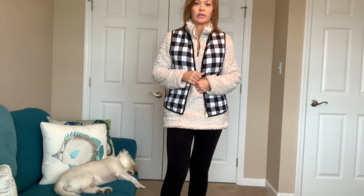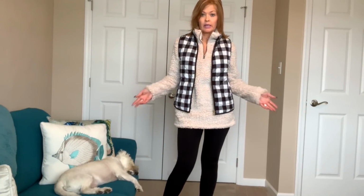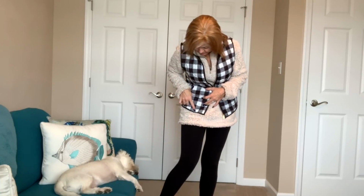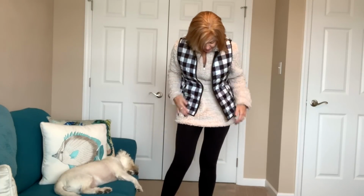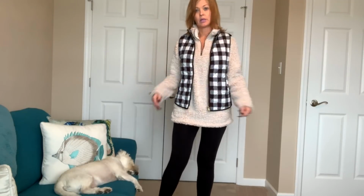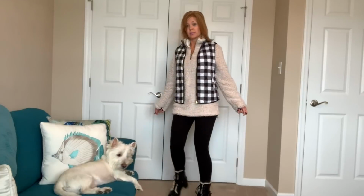I did put the little vest on over top of the pullover, which I should have done when I had it on the first time. And this doesn't look too bad. It is a little bit of a soft, off-white here, so it doesn't look bad with the oatmeal colored cozy pullover, which I'm loving. It is so flippin' soft.